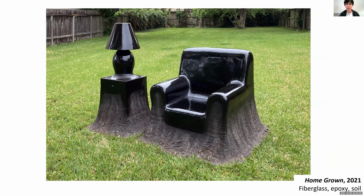And then the last piece that I'll show is titled Homegrown. I made this for a temporary installation for the Richmond Avenue Sculpture Trail in Houston, Texas. It is fiberglass and epoxy and dirt over a foam mold. So it's this gritty transition from the rough ground to this smooth gloss black form, which is almost more like the Platonic ideal of furniture than anything else.